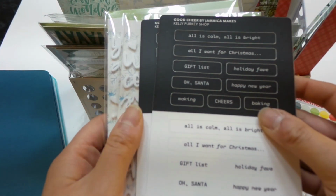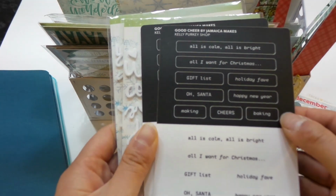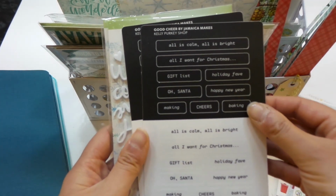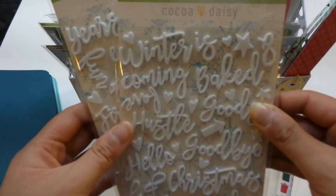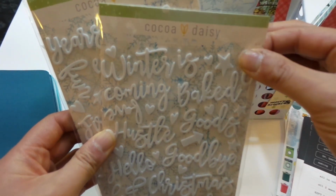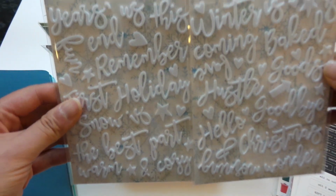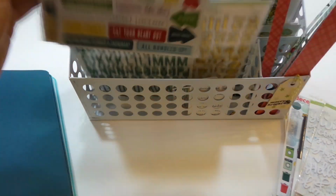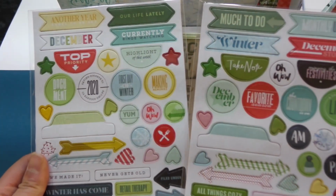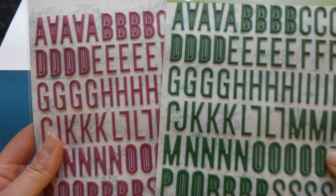Here I have my leftover stickers from the Kelly Perky kit a while ago that I got. And these are also from Coco Daisy. These are like foam stickers, and they are white and they have various sayings on them. These are from the memory keeping kits. These chipboard pieces are also from the Coco Daisy memory keeping collections, as are these puffy stickers here.